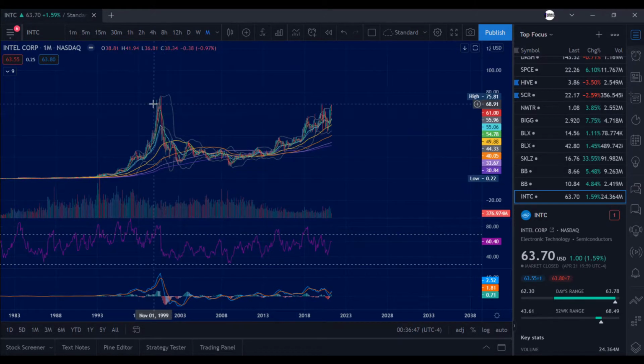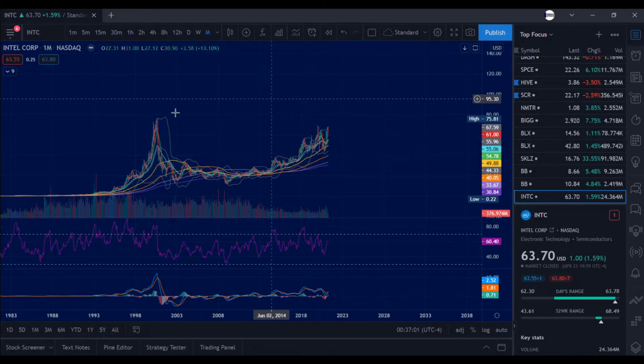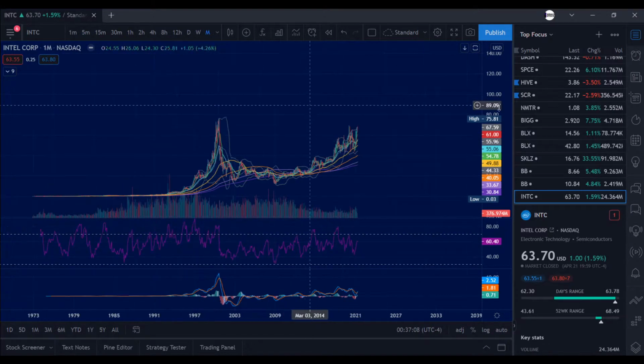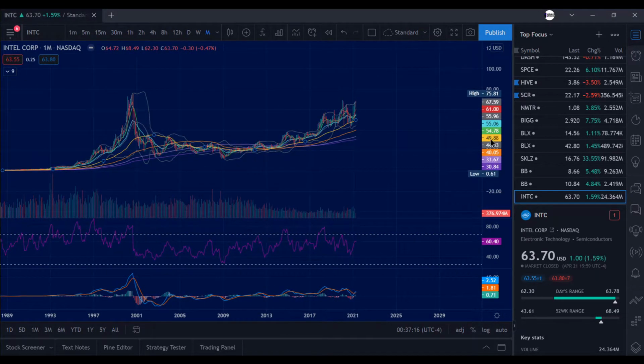You know, typically when you see a long move like this, a long drawn out consolidation and move like this, I usually expect at least a double. So if Intel breaks this area, I wouldn't be surprised to see a double from there, which is around $75. I wouldn't be surprised to see it go to $150 if it breaks that area. Actually, this looks like potentially a really large cup and handle pattern over here. So there's some potential there for the long term.